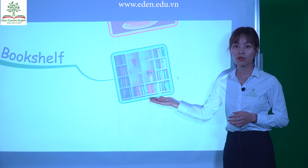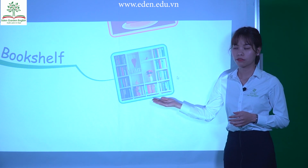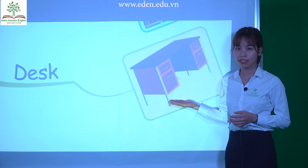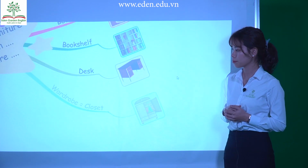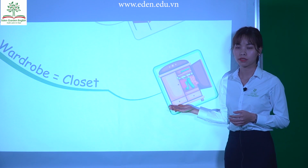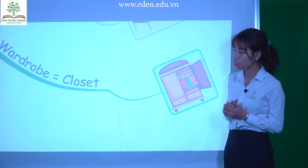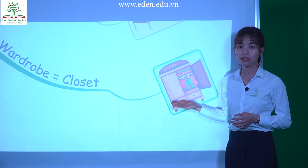Is a bookshelf. Is a bookshelf. Is a desk. Is a desk. Is a wardrobe. Is a wardrobe. Or we can say, is a closet. Is a closet.